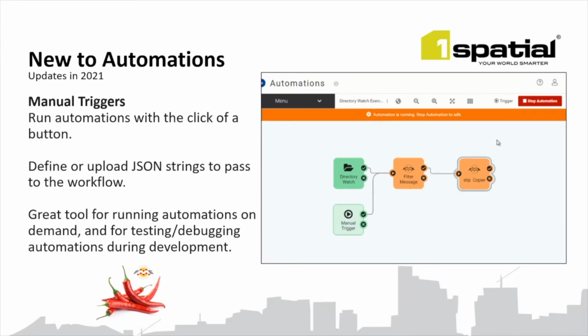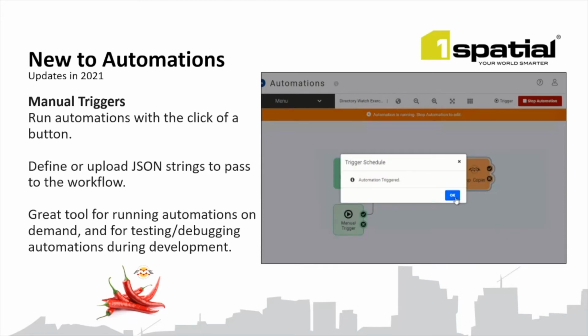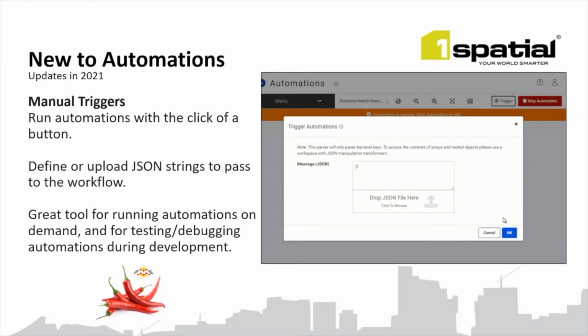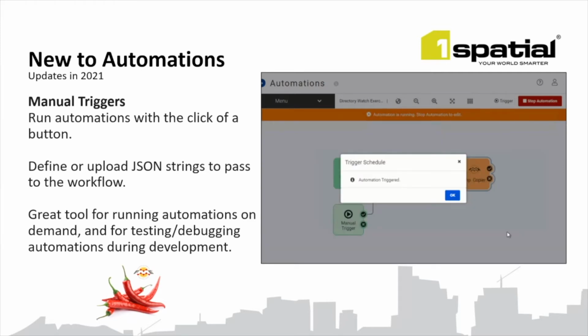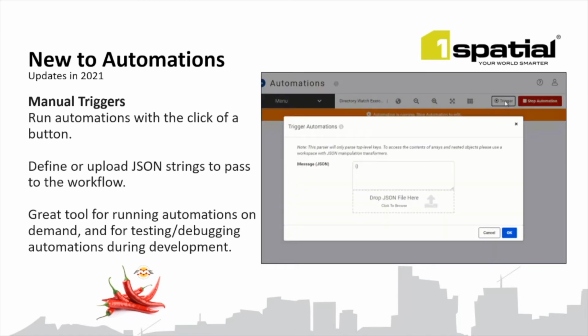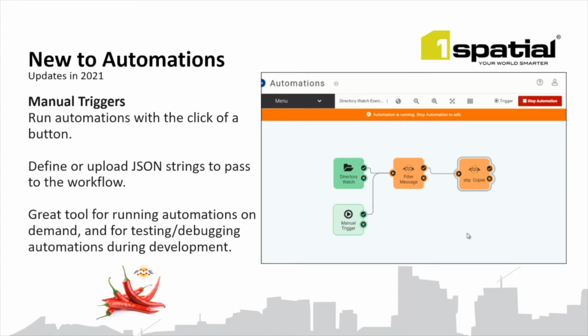Now, because I love automations, I want to talk about what's new in automations, and there are a couple of things that I want to just mention based on my past experience with automations. I really appreciate these. The first one is manual triggers. What you can do now is run your automations with the click of a button. And this is really cool because you can define or upload JSON strings to pass to the workflow, either in the little box right there, or just upload it.